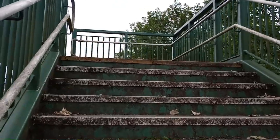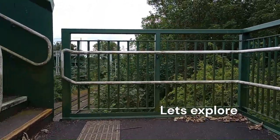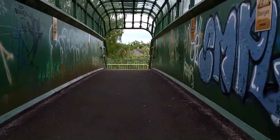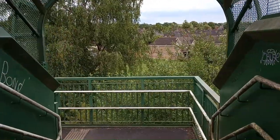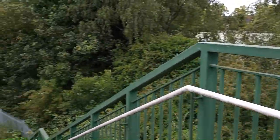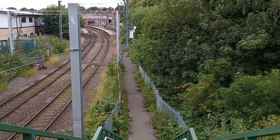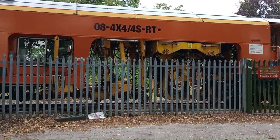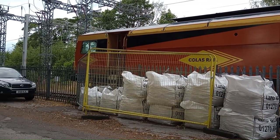So we're on a little jaunt to see where this footpath will take us, up the steep steps and down the other side. Some heavy railway machinery moored up. Parked up, anybody think I'm still on the canal? Parked up by the Stone railway station.